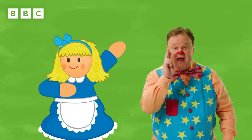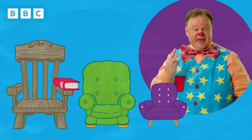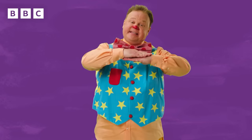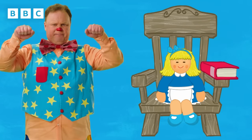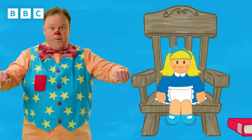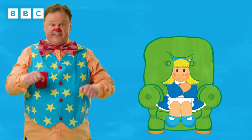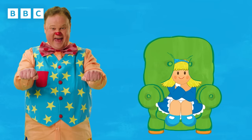So she looked around for somewhere to rest, and she saw three chairs. I don't suppose anybody will mind if I have a teeny tiny sit down, she thought. First, she sat on Big Bear's chair. Too hard. Next, she sat on Middle-sized Bear's chair.